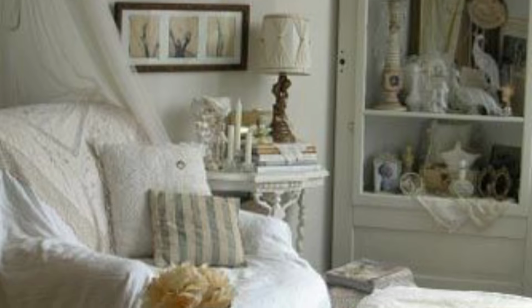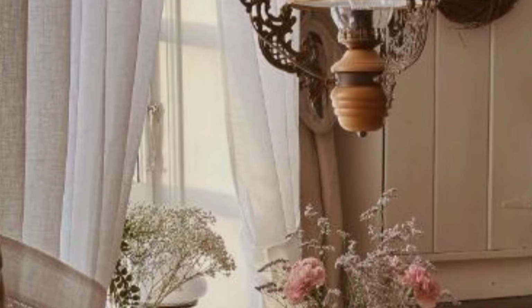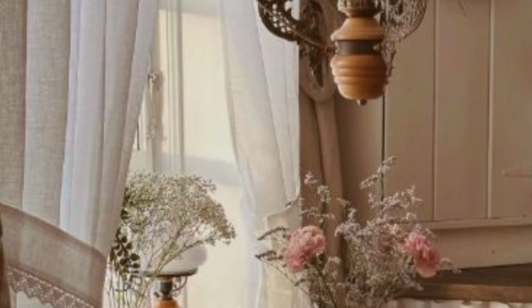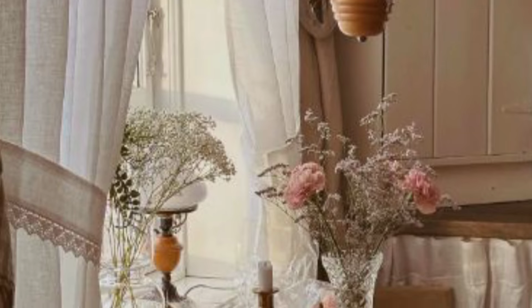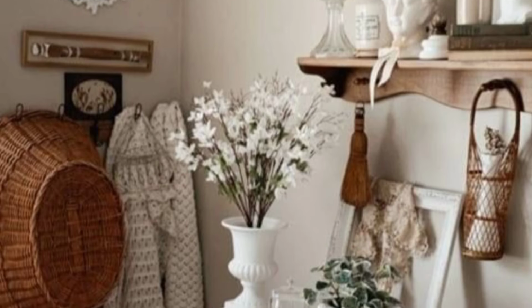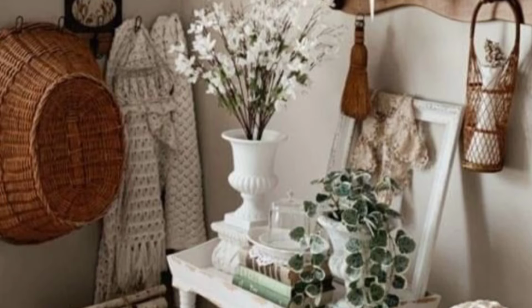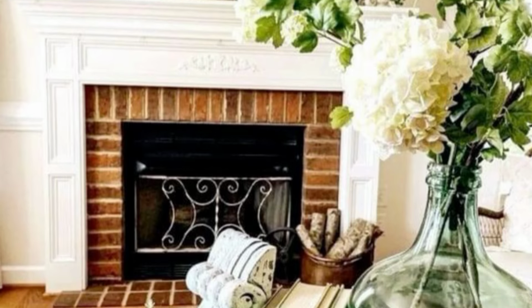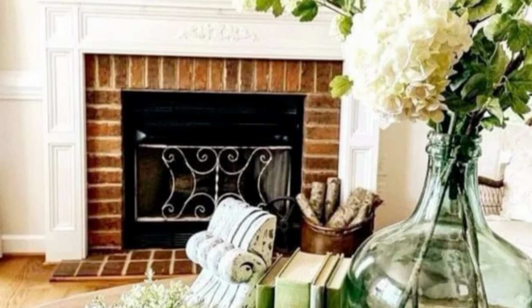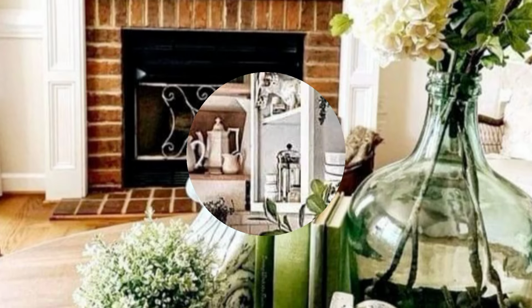Open shelving is perfect for displaying those small touches that bring a farmhouse room to life. Decorate with vintage frames, antique clocks, and other collected items that tell a story. This approach adds depth, making your living room feel inviting and lived in without feeling cluttered.